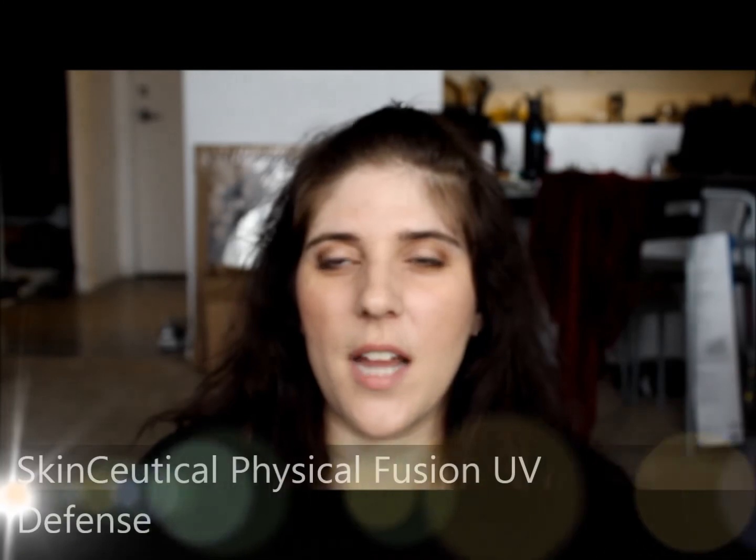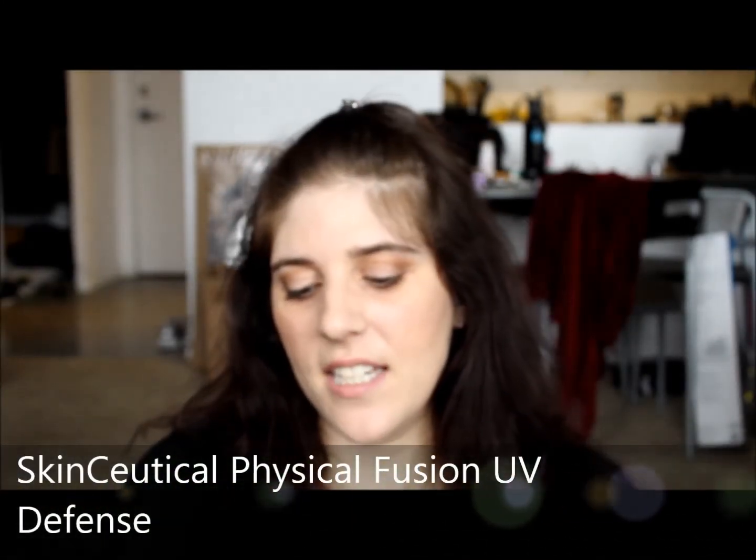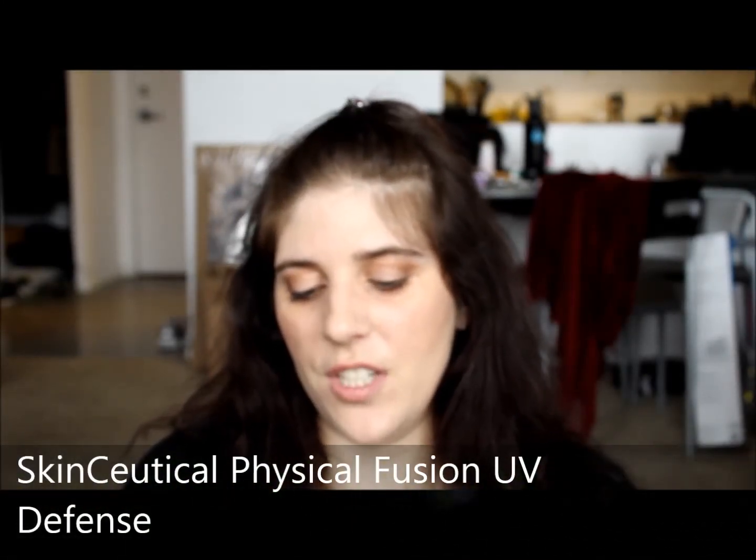The next little product is my sunscreen that I like to use, especially during the summertime. It's an SPF of 50, and it's a SkinCeuticals Physical Fusion UV Defense.